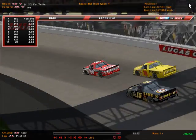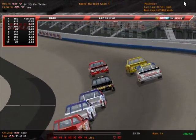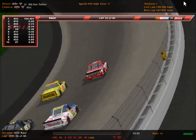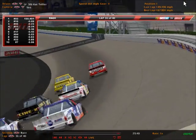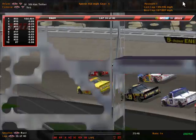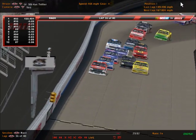Osborne looking the inside lane on the 18 of Chris Dodd. Joshua has to back up a little bit in the third turn. Dodd to the outside lane. I thought he was going to pull up alongside the 50 of Tellier, but it didn't happen. Here comes Dodd for the lead. Chris Dodd, number 18, has that pedal to the metal on that Pennzoil Chevrolet. Side by side they go in the third turn. Dodd backs up a little bit. Tellier, again, has a slight advantage as they come off the fourth corner.